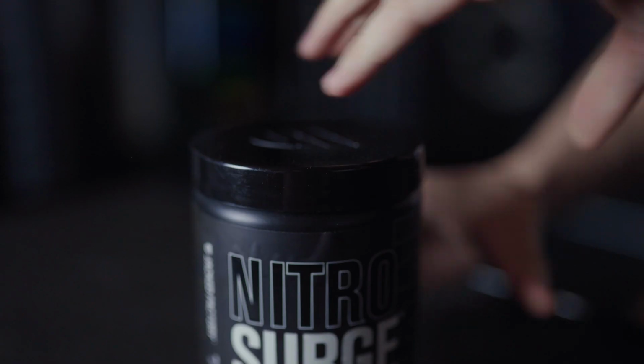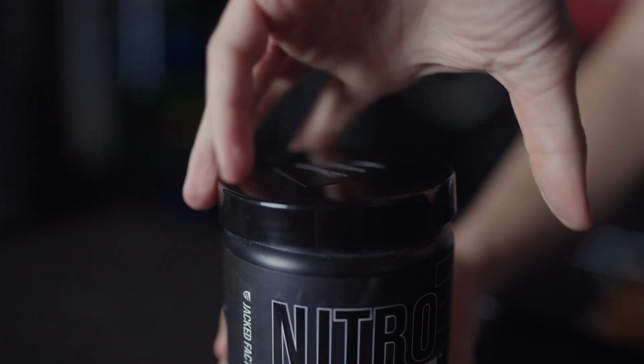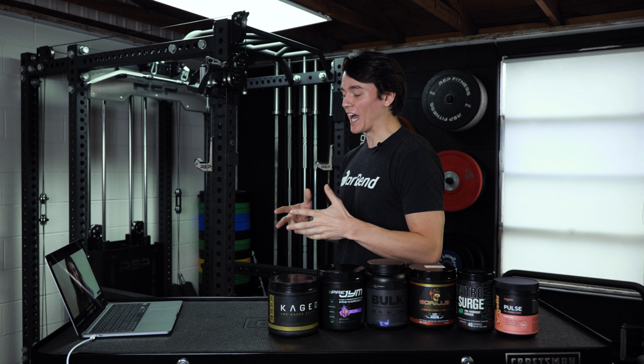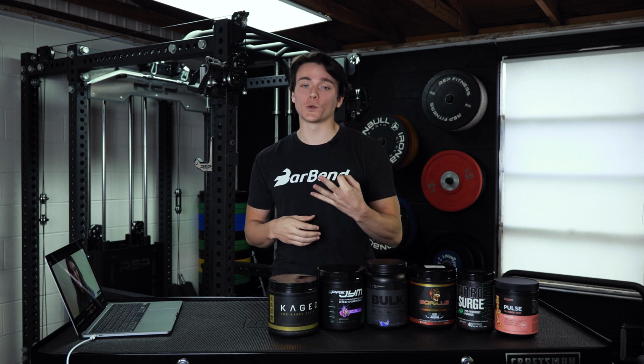I feel like Jacked Factory really hit the nail on the head. The nootropics in this particular formula can really help with getting glucose and oxygen to the brain. And that's what we need to stay focused and have that mental clarity while we work out. Yeah, absolutely. And it comes in 3 different flavors.